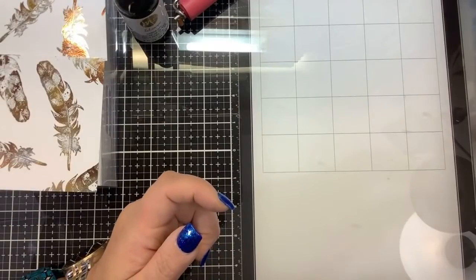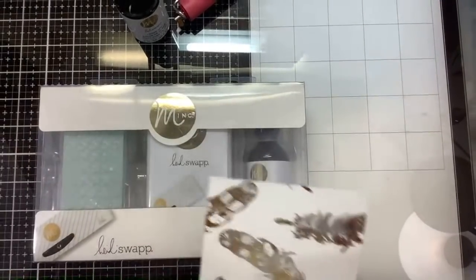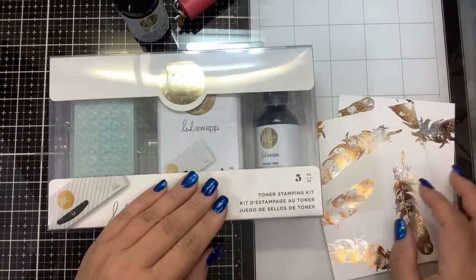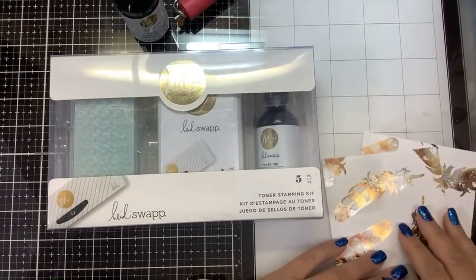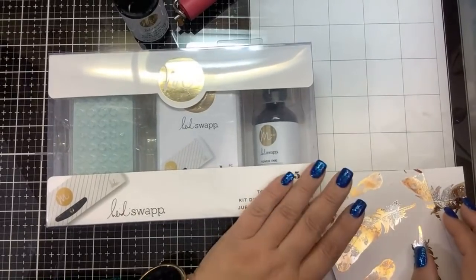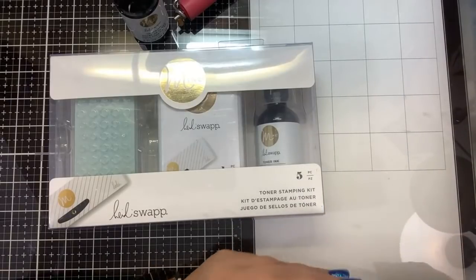Keep them coming. Okay. So the second way is this new product that came out last year. I think it was last year, right? This time last year. This is the Heidi Swapp Toner Stamping Kit. Oh, everybody heard angels when this came out. I think Nancy did five videos on this. I did five videos on this, and I tried every which way to get this product to work.